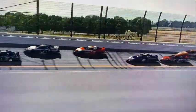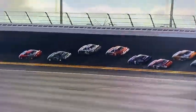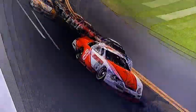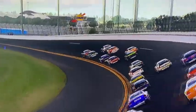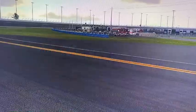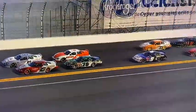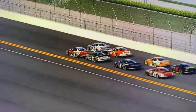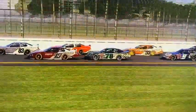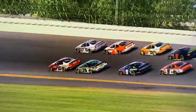What do you do? Is it go time? If you're in the front, I think it's got to be go time. If by chance they keep this green, you've got to start planning your moves. It's going to take more than a lap. I mean, if you're outside the top 10 and you want a shot at this, win, place, or show, get in the money.